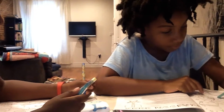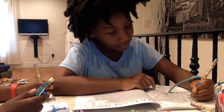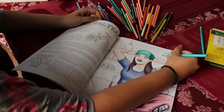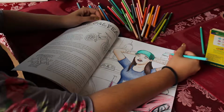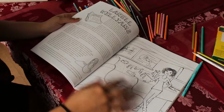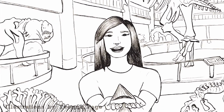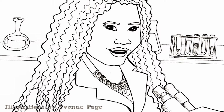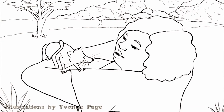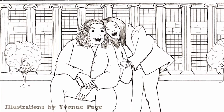A coloring book was a fun format to approach this project because it made the science content a little bit more approachable and non-intimidating, and it also helped make the scientists more relatable as people. The full page bios talk about the work that they do, but also their families and what they like to do for fun. And then there's the full page illustration that highlights them in their element, whether that be in the work that they do in the laboratory or in the field, or doing their outreach work or their travel for their projects.